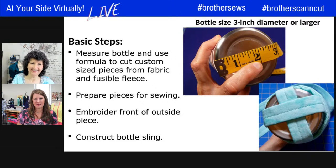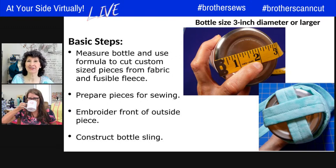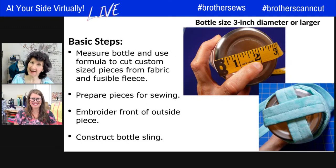Now, here's when it gets a little funny, because I'd love to know in the chat how many of you really enjoy doing math. If you do, more power to you. I love you, but I am not a math person. It's just not one of my fun things to do. So there are times though in sewing that we have to do that, and so we want to continue on with that.